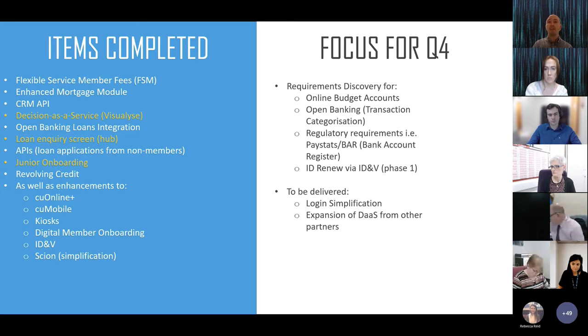Then there's a couple of specific items here at the bottom of the slide where we are going to deliver. These are actually going to be deliverables in Q4 before the end of the year. So one of those is about login simplification.